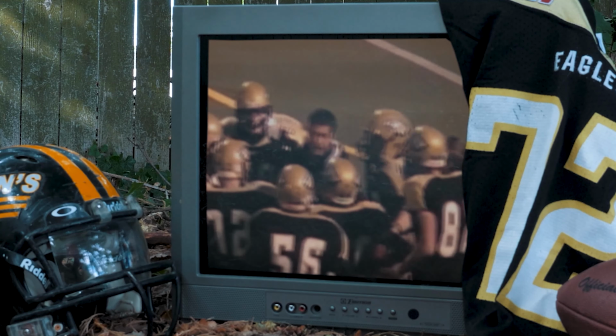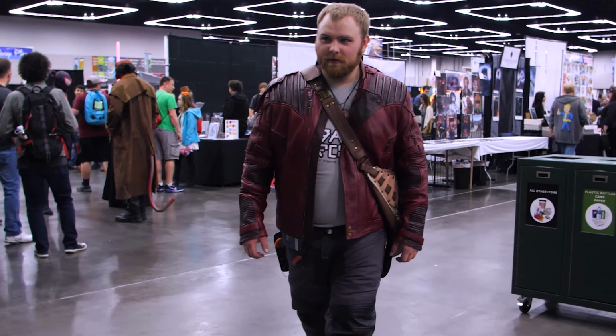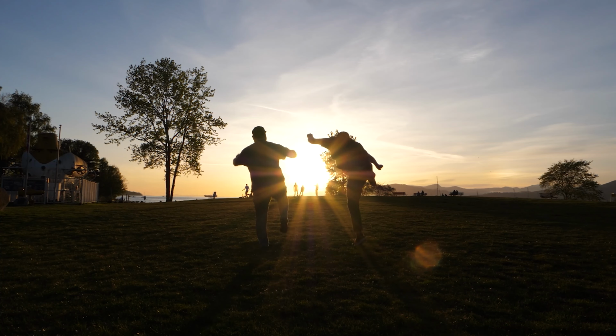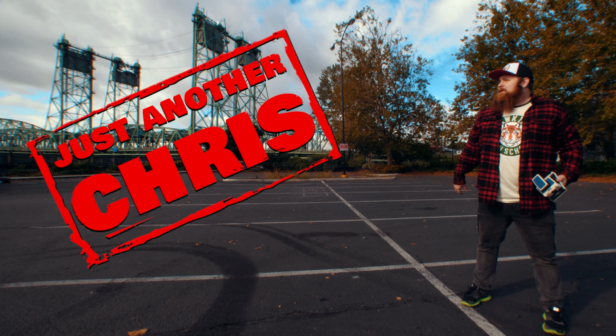Let's get into it. You know the type of guy that was a jock in high school but ended up becoming a huge nerd? You know, someone that's not afraid to make a fool of themselves on the internet. And someone that likes to shoot Polaroid a little too much? Did I say huge nerd? You know, just an ordinary, everyday guy. Well, that's me. I'm just another Chris.